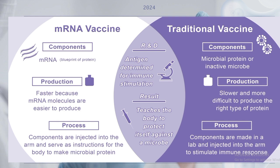But if we are going for subunit vaccination, we need to isolate that protein, we need to produce it in vitro, in the lab using rDNA technology, and then we need to isolate that protein. That is a very hectic task, and it is very difficult to get a specific type of protein. Okay, that's why it's a very time consuming process compared to mRNA vaccine.